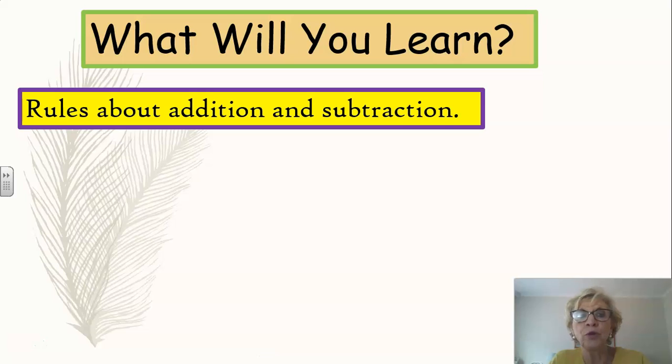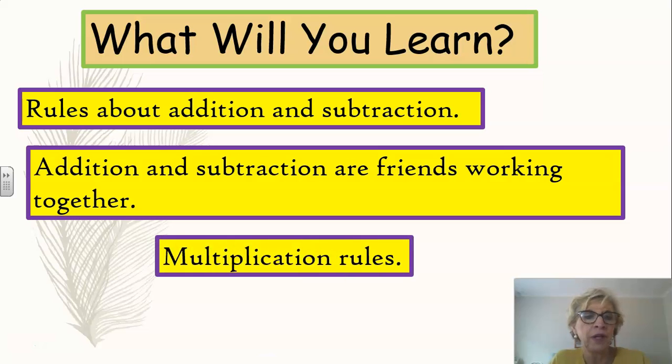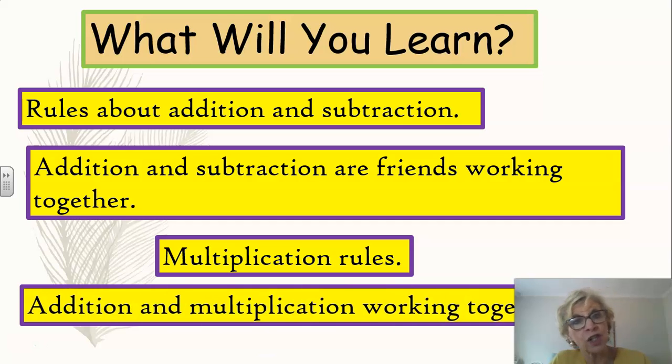You will learn rules about addition and subtraction. You will learn that addition and subtraction are best friends working together. You will learn some multiplication rules. And you will learn that addition and multiplication work together as well in partnership.